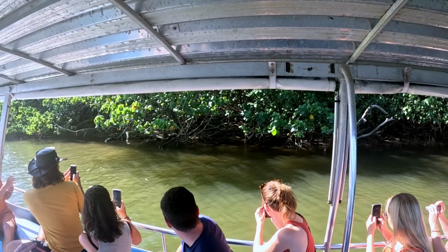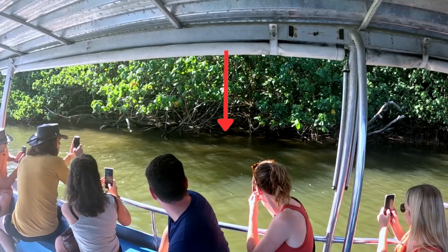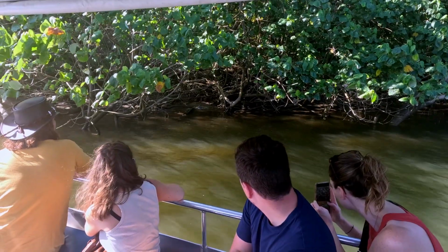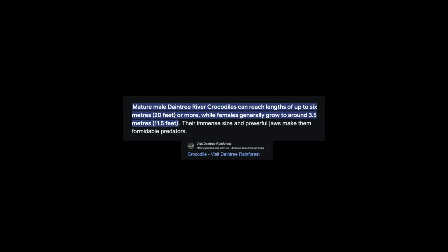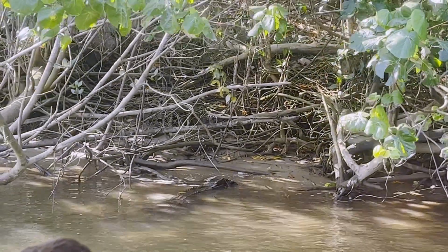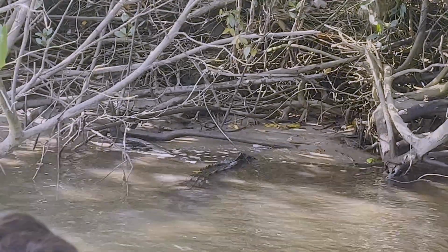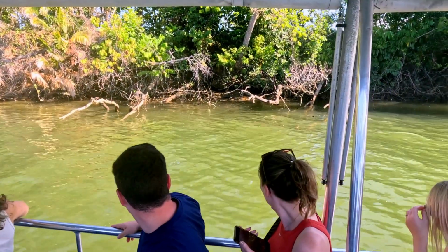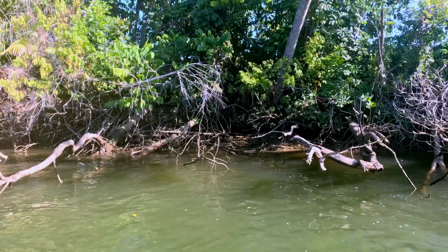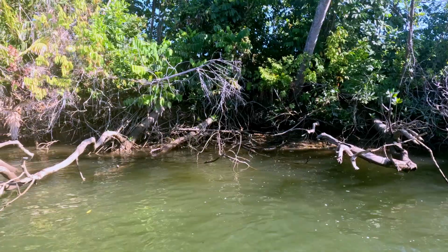We weren't on the water long before the guide located this croc. I reckon this one was around 2.5 metres long, but I've read on a Daintree tourism website that the male crocodiles in this river can grow up to 6 metres. There was apparently another one people could see pretty clearly in here, but I couldn't see it. Let me know if you can spot it at home. Anyway, back to dry land we go.